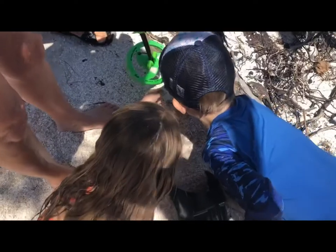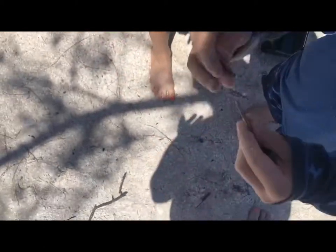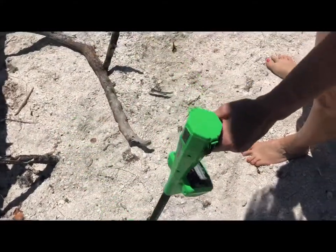Oh my gosh! What do we put it in? Wow. Let's see. What's that? Coins. Coins. Wow. Dad! Coins. We found golden coins! Wow, they're shimmering.